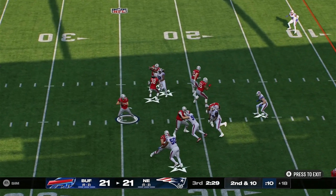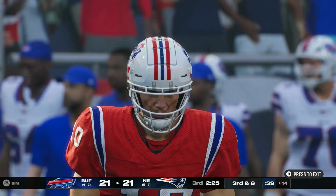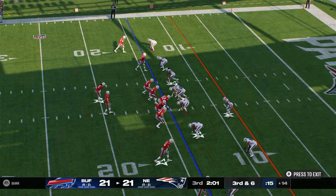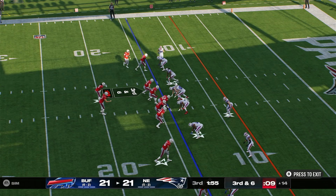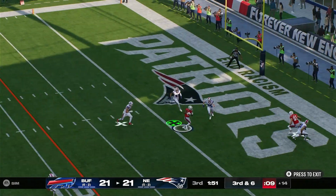Off the play fake, here's May. Quick hitter here, it's complete. And he'll get him inside the 15 down to the 14-yard line. Brings up 3rd and 6. From the gun on 3rd down is May.